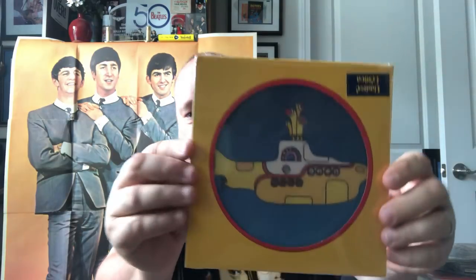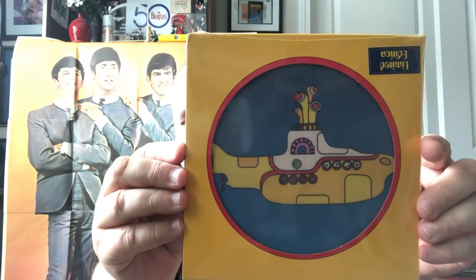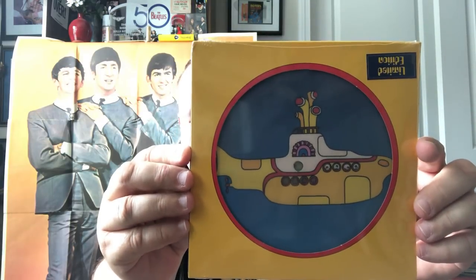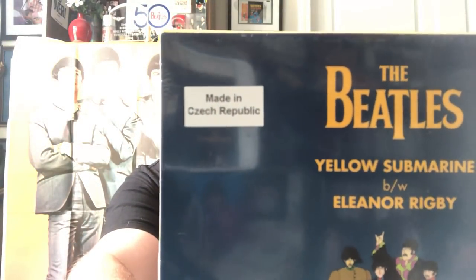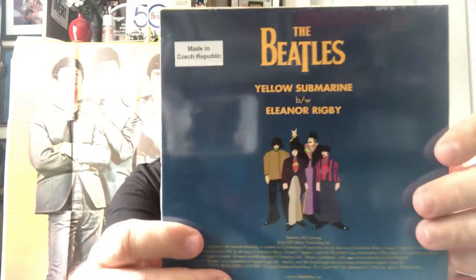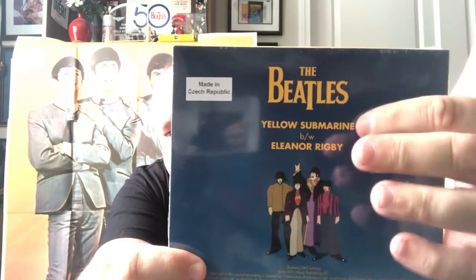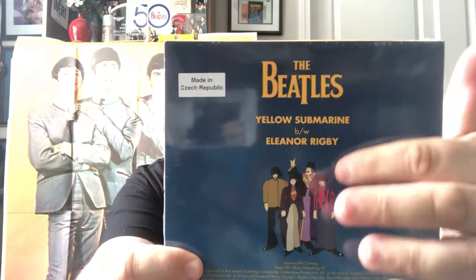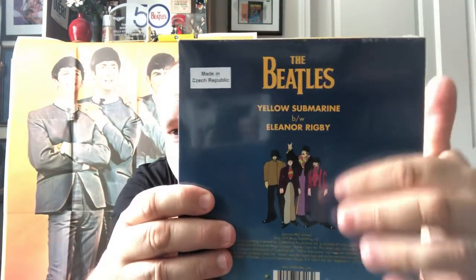And then we end up with the brand new one, the Beatles Yellow Submarine picture disc. And I have not opened this because I just got it. Not sure if I'm going to open it or not. And it's from Russia, this pressing. And you can see it's $17, the price of it. And the disc itself is this picture on side two. And there's the two songs, but the picture itself is, you know, like I said, the Yellow Submarine's this side, and then this is the side two.